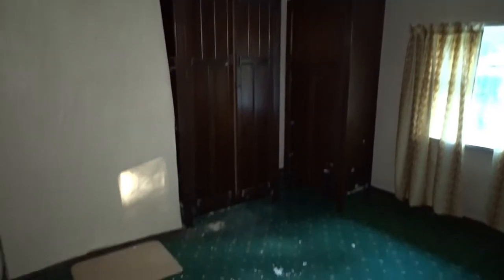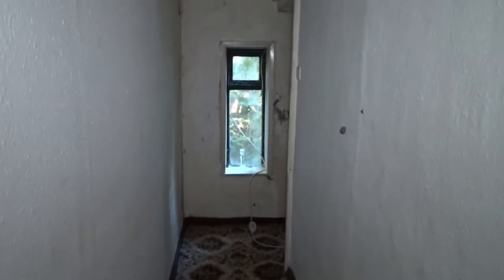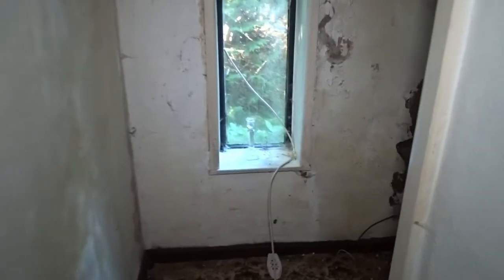Right, this floor's dodgy, guys. So I'm not venturing in. Look at all that, look at them old wardrobes. Wooden beams everywhere in this property. Love it. It's a hat box. It's a hat box, isn't it? Oh, we've got another half up here, haven't we? And we'll venture to the other side.